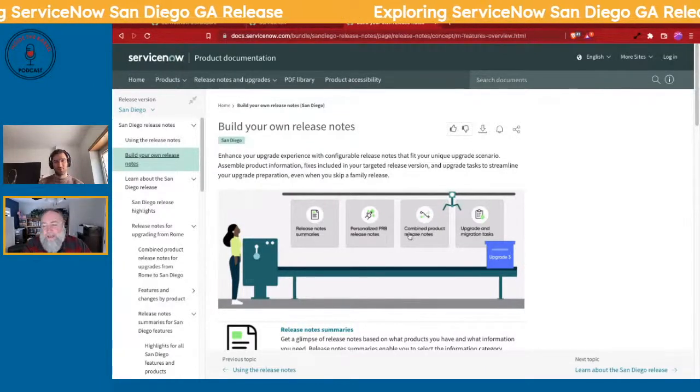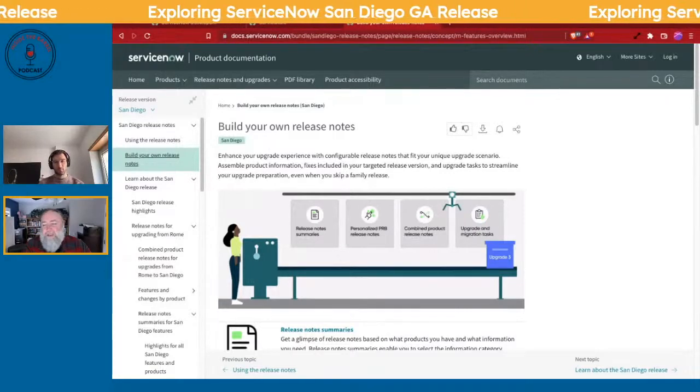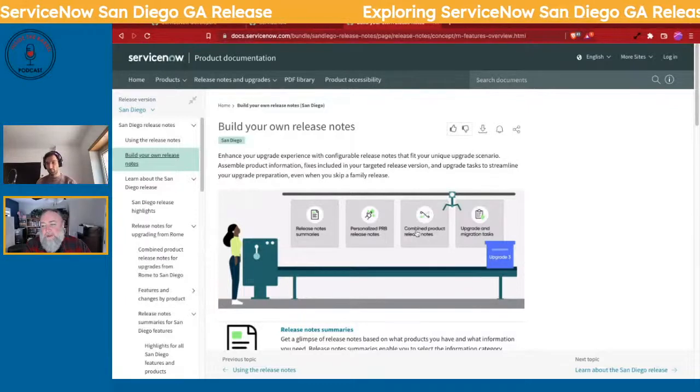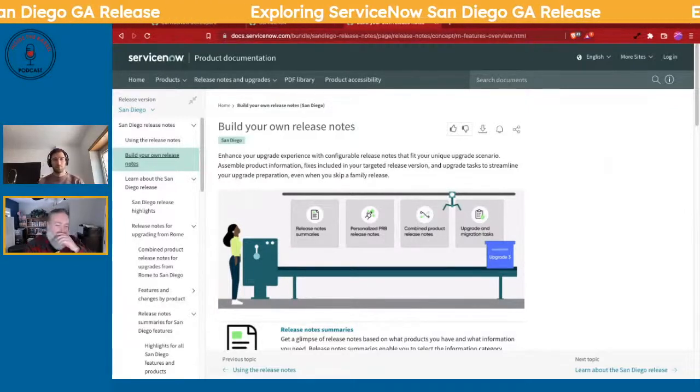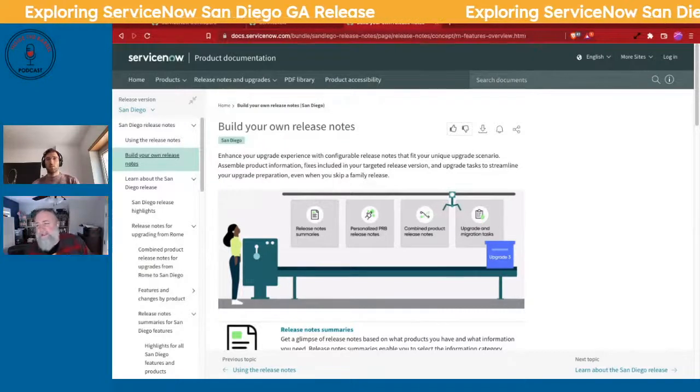I was excited about San Diego coming out because we were getting a lot of new things. Because I do a lot of portal stuff, I'm very visual, and so I was excited about the new UI that was going to come out. I don't remember what the name of it is. What are they calling it?